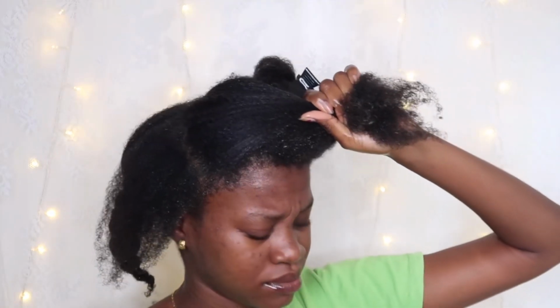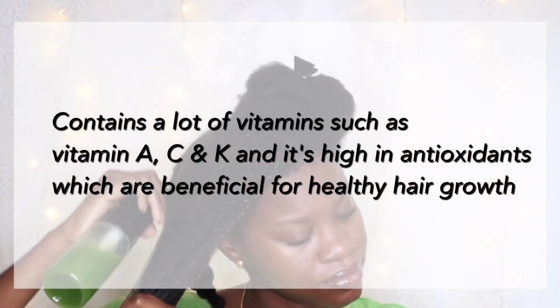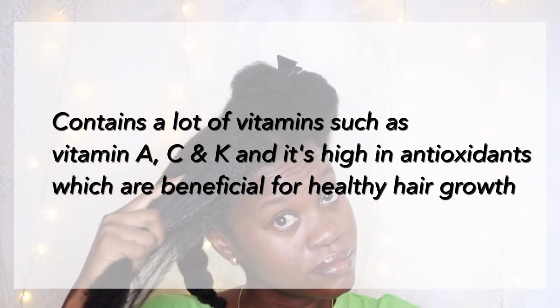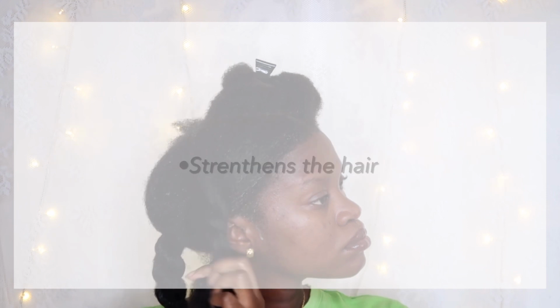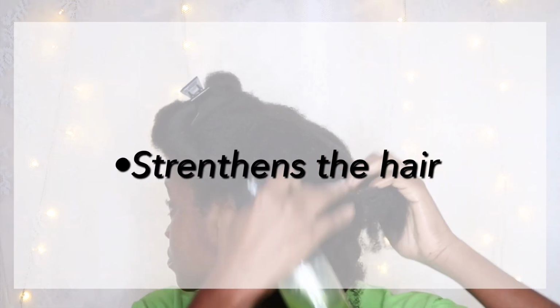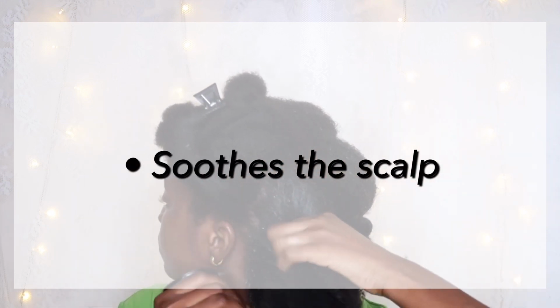So now onto the benefits of cactus for your hair. This plant contains a lot of vitamins such as vitamin A, C, and K, and it's high in antioxidants, which are very beneficial for healthy hair growth. The cactus plant also strengthens the hair at the root, and that results in giving you thicker hair. It also soothes the scalp and helps with any scalp conditions.